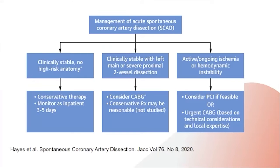So again, this is just a summary of everything we discussed. If the patient is diagnosed with SCAD and clinically stable with no high-risk anatomy involved, such as the left main coronary artery, as I mentioned, we do conservative therapy, again, aspirin, beta blockers, and monitor them in the hospital for any recurrence. If the patient is clinically stable but has the left main coronary artery involved or more than one coronary arteries, we can consider CABG. And then if the patient is very unstable, in some of those situations, we would do a stent or urgent bypass surgery if the hospital is able to do that.